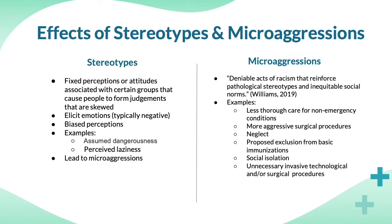It is important to know how stereotypes and microaggressions can affect the therapeutic relationship between healthcare providers and their clients. Stereotypes and microaggressions often negatively affect how healthcare providers provide services to clients. Stereotypes are fixed perceptions or attitudes associated with certain groups that cause people to form judgments that are skewed. They give rise to emotions that are usually negative, biased perceptions, and can lead to microaggressions, or deniable acts of racism that reinforce pathological stereotypes and inequitable social norms.